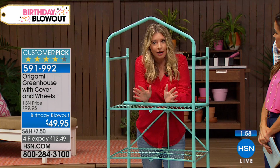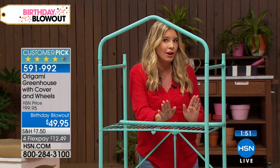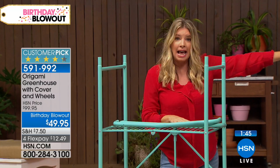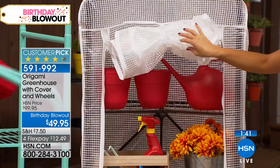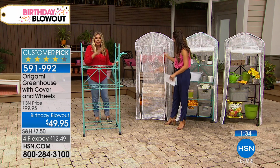I'm gonna tell you a little secret here. I sell a lot of origami here at HSN, and I can tell you this is the only system that we have right now that has a cover. So if you're thinking outside the box and you don't want to use it as a greenhouse, but maybe as a closet that has a cover, this is that option for you. Think of it outside the box. Out by the pool, outside, anywhere that you may want to protect anything in here.